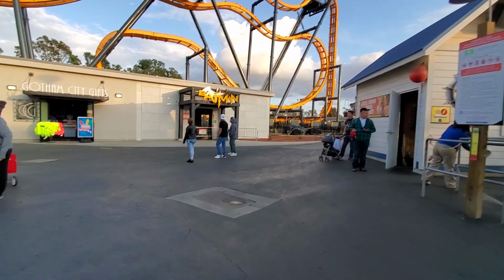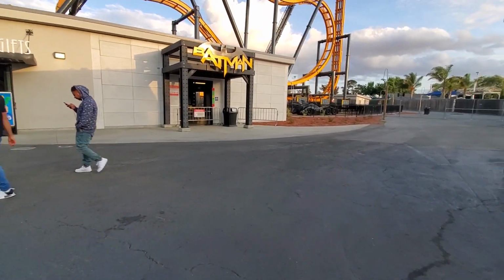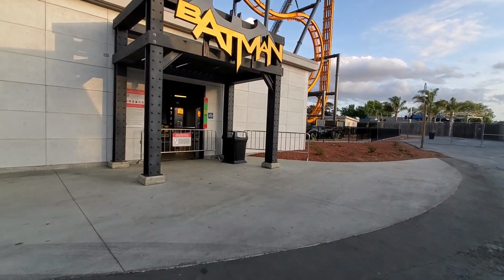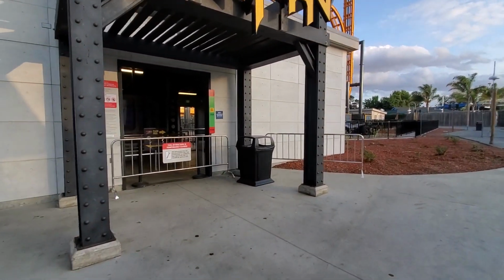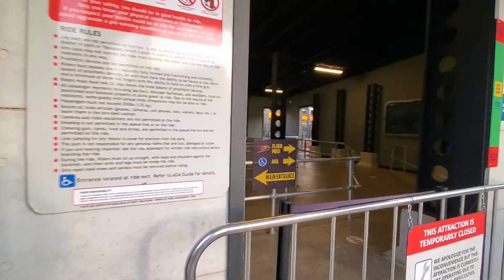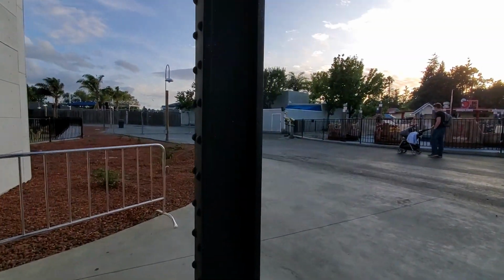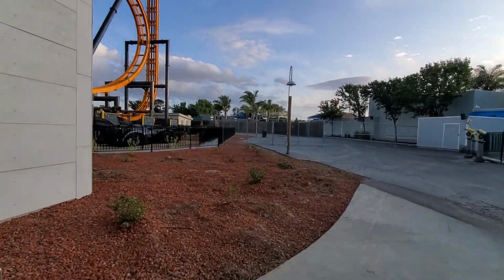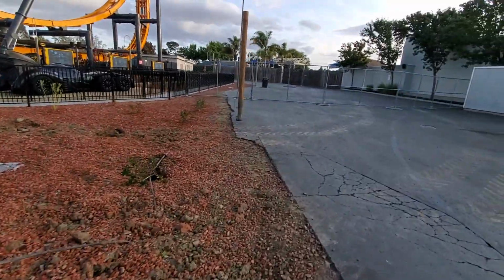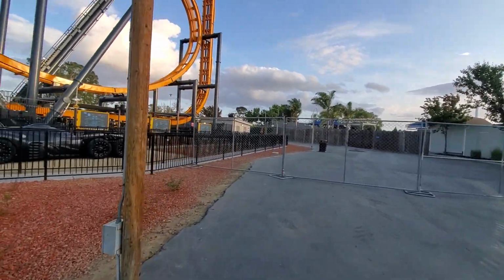So we're over here by Batman, because unfortunately today it has been completely down, allegedly, for maintenance. Now, I'm not entirely sure how true that is, because I haven't seen anybody over here, but that doesn't necessarily mean that they're not working on it. It's just kind of odd that I haven't seen anybody come over here. It's completely empty. I got everything on, so I wonder what's going on. But I don't think it's ever been closed for maintenance as of late. Looks like they're going to add another gate here or something. They are now rounding out this area a little bit.